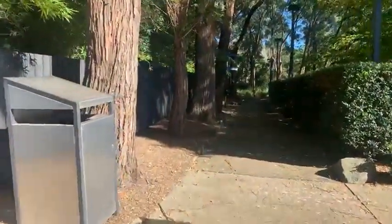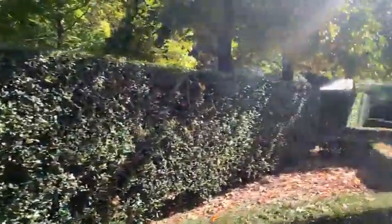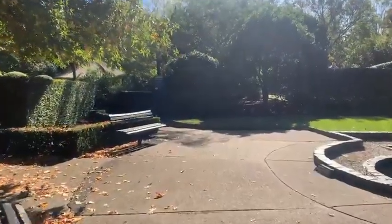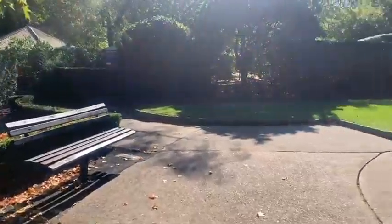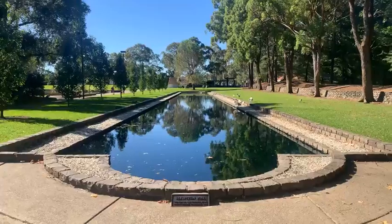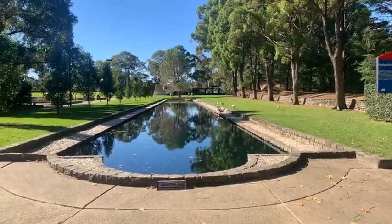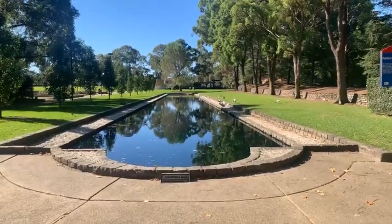So the total area of this garden is, depending on where you get your information from, somewhere between 9 and 13 hectares. Wikipedia says 13 and Auburn Council says it's 9. And a hectare, of course, is roughly 2.5 acres. So if you multiply that by 2.5, you will be able to relate to it if you work in acres.